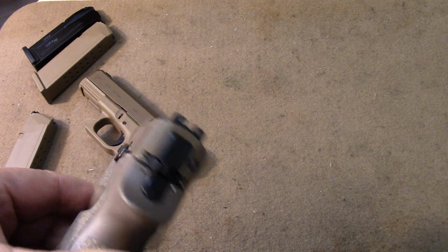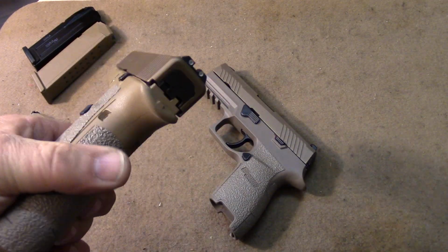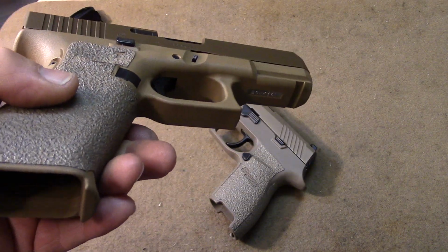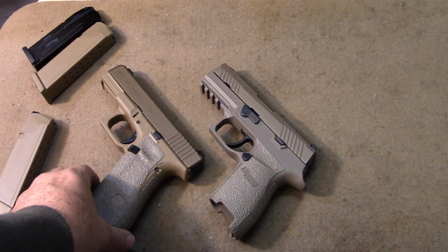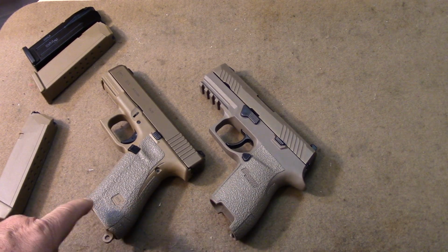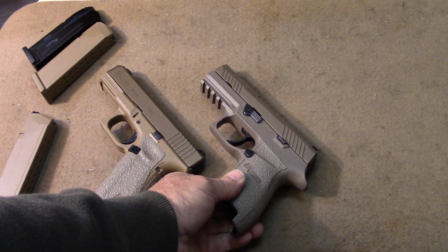Build quality on these guns is superb. It's going to be hard to find a flaw on it, although the Glock, there's nothing at all wrong with the build quality on the Glock. And all it comes down to is a matter of which one do I shoot better. In my case, the Sig Sauer wins out. And you'll notice I have Talon grips on both. It's just what I prefer.